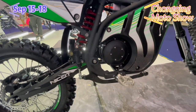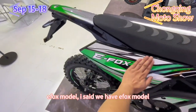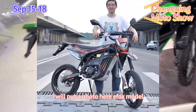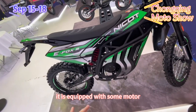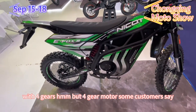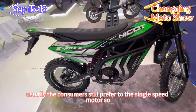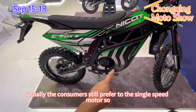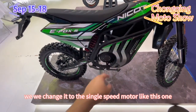QS138-55 motor. It is single speed, because before, I said we had an efox model. I will put a photo here. Efox model is equipped with a motor with 4 gears. But for the 4 gears motor, some customers say the consumers still prefer the single speed motor. So we changed it to the single speed motor like this one.